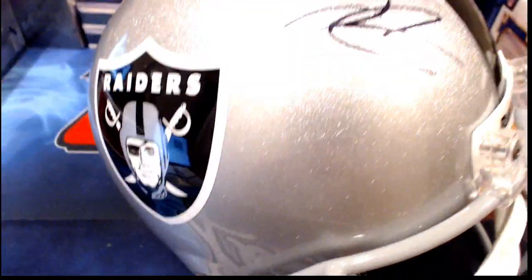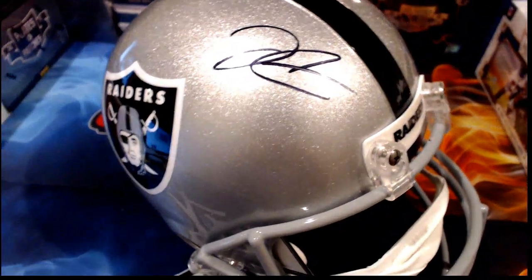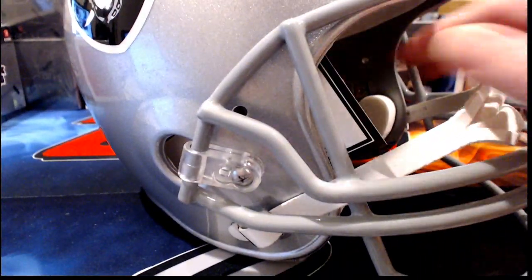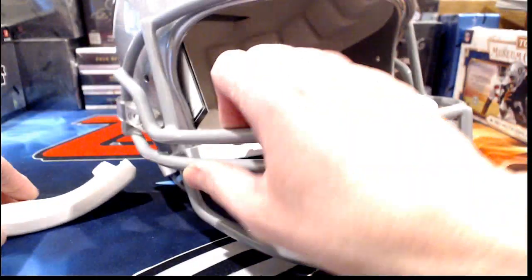Meanwhile, the important part, it's Derek Carr for the Raiders. So sweet little hit. Would have preferred that a chunk of it didn't fall off when we took it out of the bag. But other than that, it is this piece right here that should go along the back. So I'll figure out after the break how it looks like it's just going to slide back on there. But anyway, there's an NFL hologram inside there.